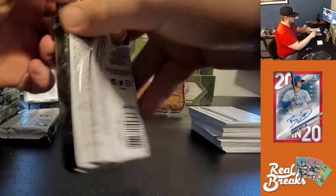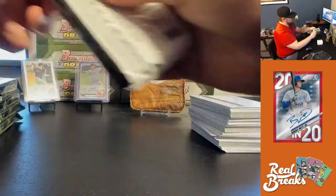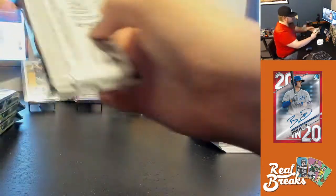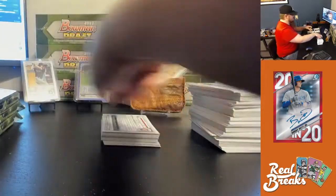Prism and Mosaic No Huddle are two of my favorite products. I absolutely love those disco parallels. We got a shot at four different products with the disco parallels. Two Mosaic No Huddles and then two Prism No Huddles.